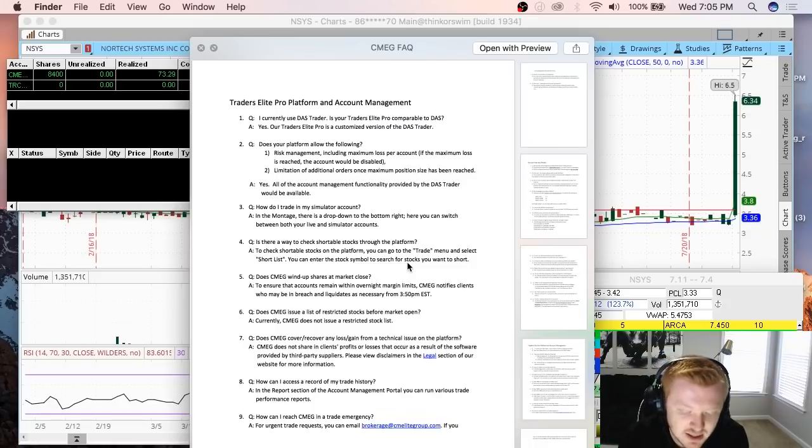Now with TD, the stock said ETB, easy to borrow, HTB, hard to borrow, or NTB, not available to borrow. And most of the stocks were not available to borrow or hard to borrow. So it was very hard to find ETB stocks on Thinkorswim. Already with CMEG, nearly every day, at least one or two of the hot stocks are shortable, which I've been very excited about. Does CMEG wind up shares at market close? They'll notify you 10 minutes beforehand if you need to liquidate a position, if you're in breach.